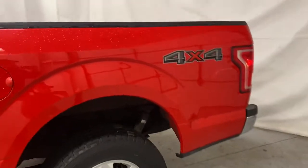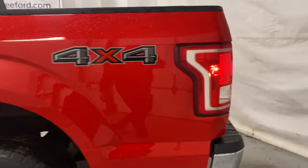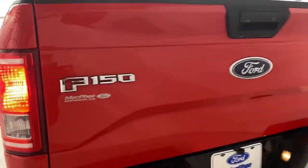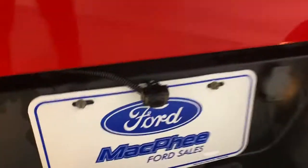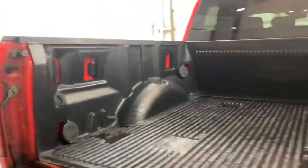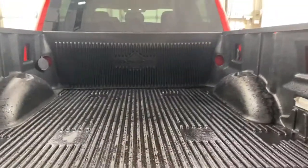And then coming back to the back of the F-150 here, you do have your 4x4 badge, your chrome rear bumper, chrome F-150 on the tailgate here. Your rear view camera, this is aftermarket, works great honestly. And then taking a look into the truck bed, drop-in bed liner here. Lots of space, durability. You can put anything in the back of these F-150s. They can haul a lot.